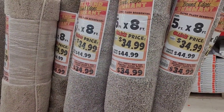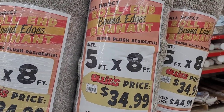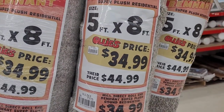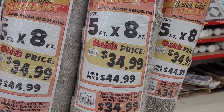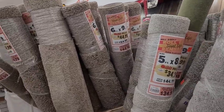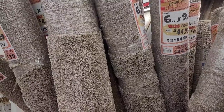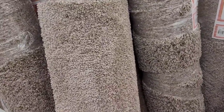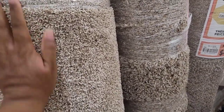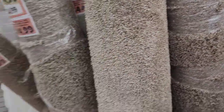Over here we have some carpet. Let me see. Mill Direct Roll End Bound Edges Remnant Super Plush Residential Carpet right here, honey. 5 feet by 8 feet, $34.99. Got tons of carpet. Then 6 by 9 is $44. Look at this. I don't know what this will cover in the house, honey, because, you know, we have hardwoods except for one room. But this is nice and it feels nice.